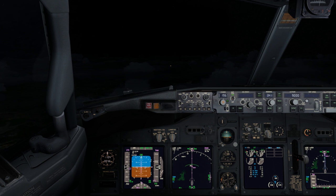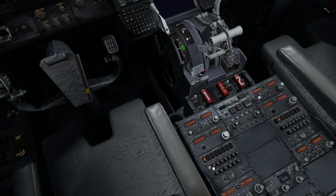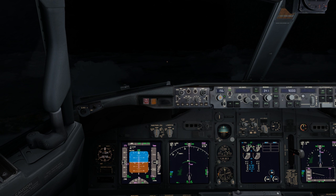Velocity 989, contact Brisbane approach now, 124.7. Over to Brisbane approach 124.7, Velocity 989, see ya. Brisbane approach, Velocity 989 with Echo, descending to 9,000 at flight level 145. Velocity 989, Brisbane approach, expect ILS approach from 1-1-9. Brisbane approach, runway 19, Velocity 989.